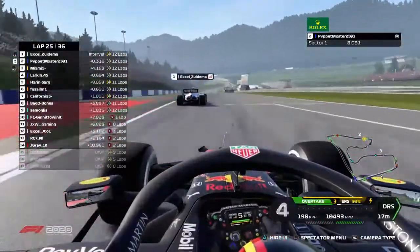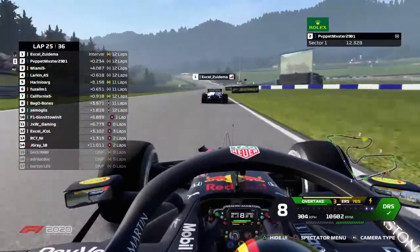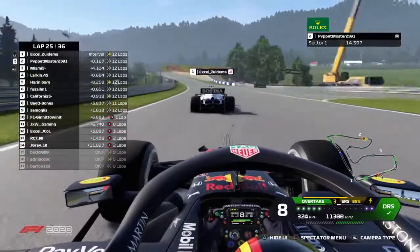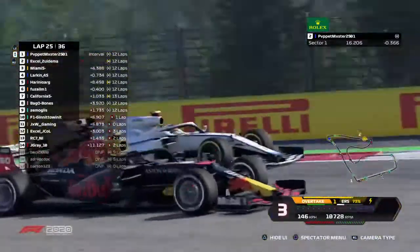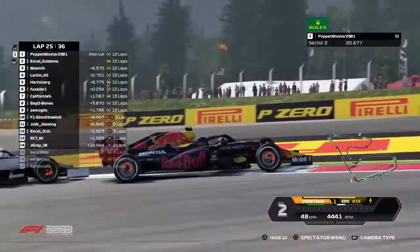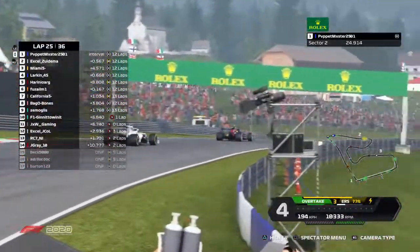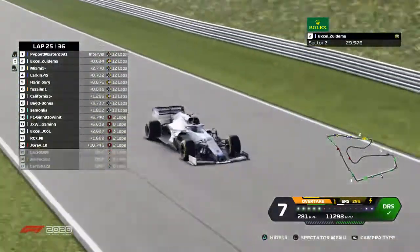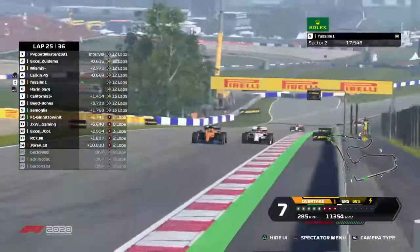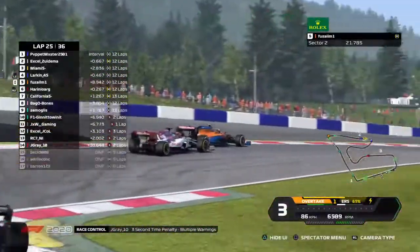Puppet Master just getting closer and closer with each lap. He's got his overtake used now, so maybe this is the lap that we see him launch. He's going to go down the inside. Ooh, he goes in very deep. Very deep there. Zwiedema had a lockup and had to run just wide. And tough to see from that angle, but looks clean from what I could see.